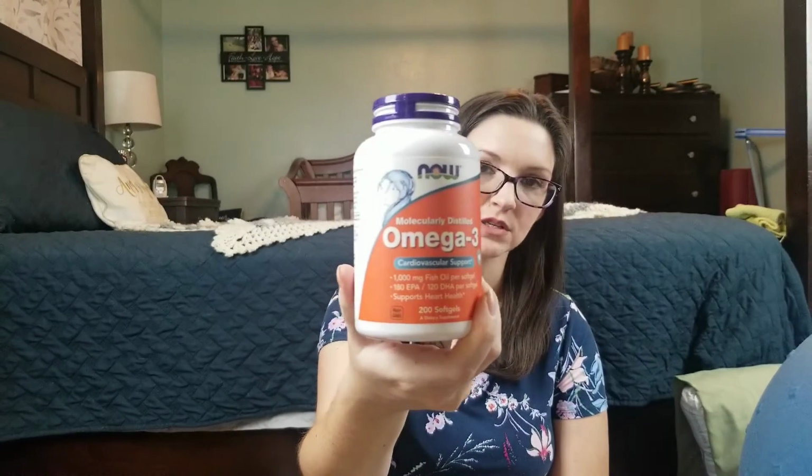I am also taking an omega-3 in addition to my prenatal. I am not taking a full serving. I am taking a half serving of what they recommend. But fish oil is also really good for when you're pregnant. Make sure that it is a high quality fish oil. This one is awesome. It doesn't have a fishy taste. This is also that Now brand.